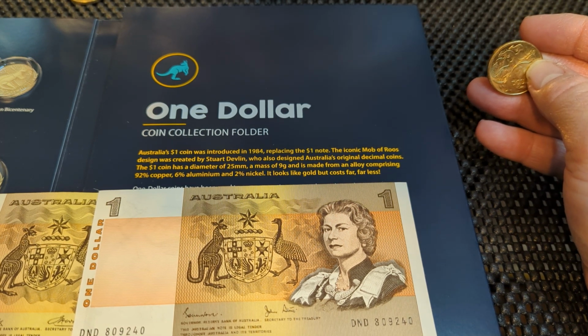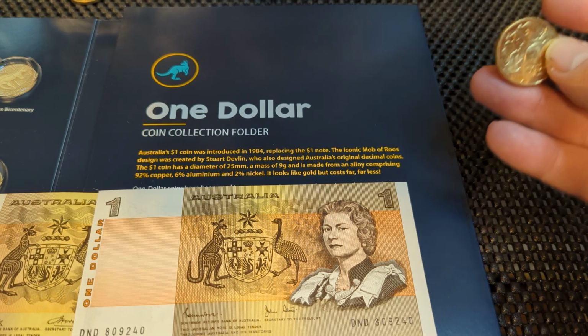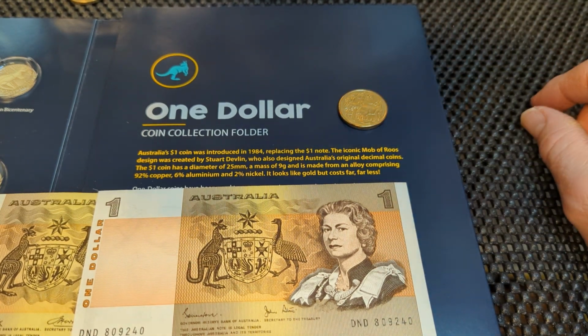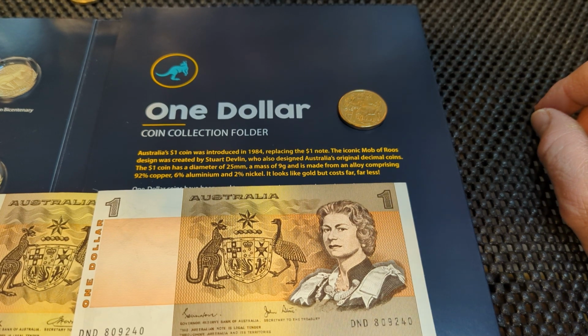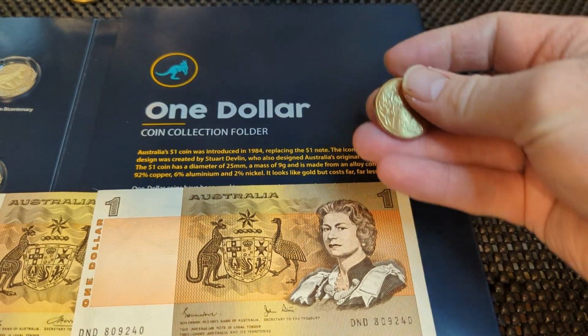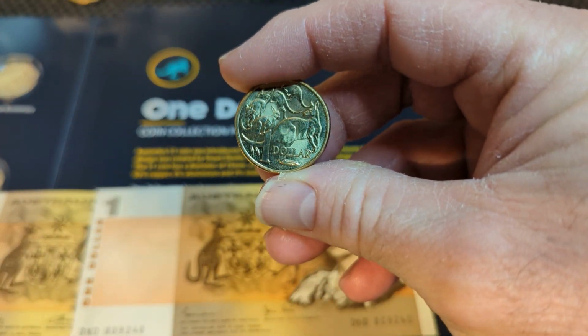The $1 coin has a diameter of 25 mm and a mass of 9 grams. So not a huge coin. There are bigger coins in Australian coinage, like the 50 and the 20. That's pretty much the background of the coin, and it's 92% copper, 6% aluminium, and 2% nickel. Looks like gold. Some of the ones I've got definitely look gold, but they're definitely not gold.